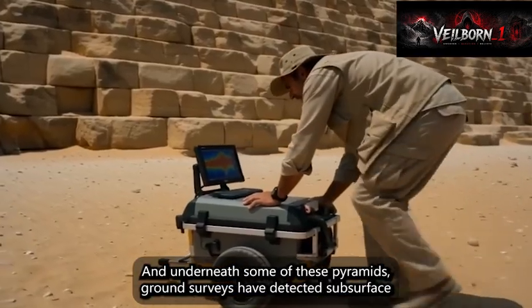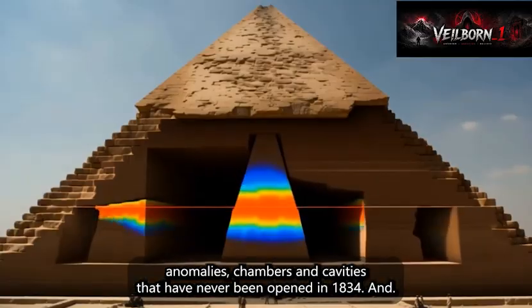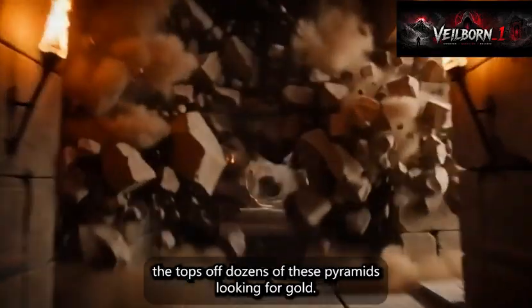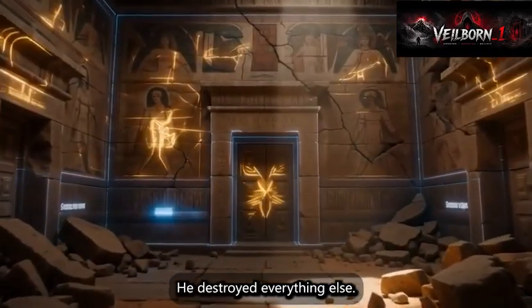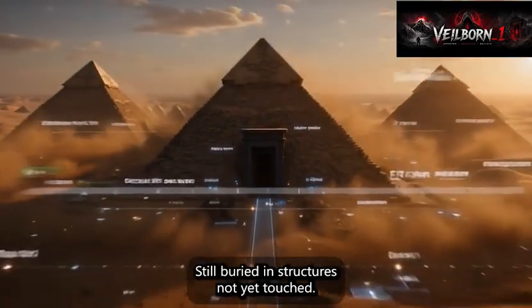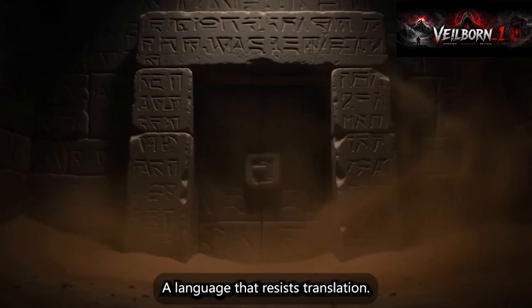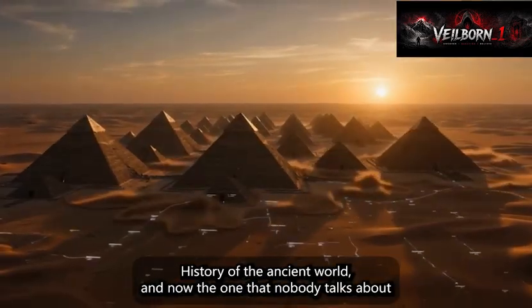And underneath some of these pyramids, ground surveys have detected subsurface anomalies, chambers and cavities that have never been opened. In 1834, an Italian treasure hunter named Giuseppe Ferlini dynamited the tops off dozens of these pyramids looking for gold. He found some. He destroyed everything else. What survived is already remarkable. What's still buried in structures not yet touched, maybe more so. A civilization with more pyramids than Egypt. A language that resists translation. Sealed chambers. And almost no space in the standard history of the ancient world.